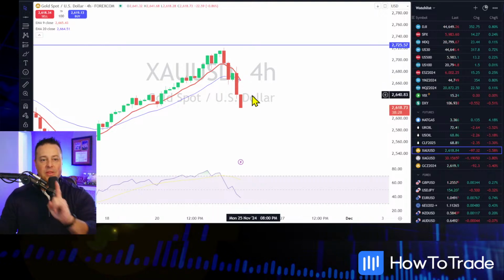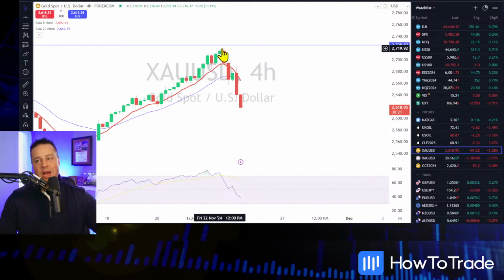The number one thing that you have to remember if you're going to trade a crossover like a 920 is you've got to know where to put your stop losses. Right there, right above that swing high. That's where I would put mine. Right at the top of market structure, bang.